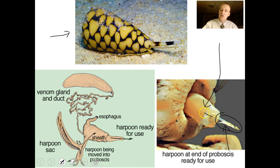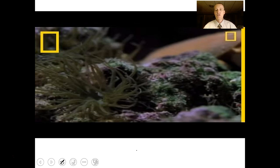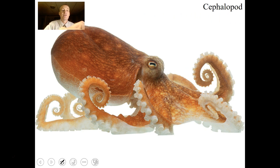If we go back further in, we have a little harpoon sac, and there is a venom gland and a venom duct. So this little harpoon, when it shoots into its prey, can inject a little dose of venom. These venoms typically will paralyze the prey so that it can be captured quickly and then eaten. And I have a little video you can watch online about the hunting of the cone snail.